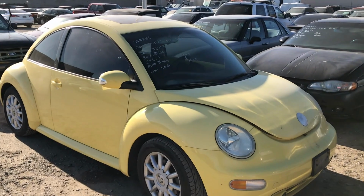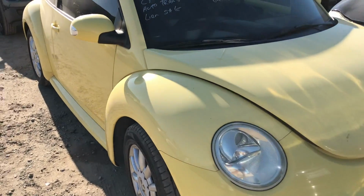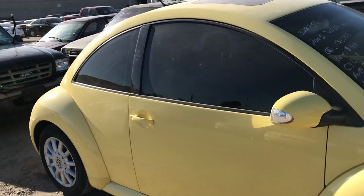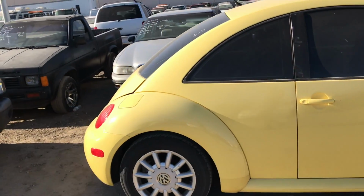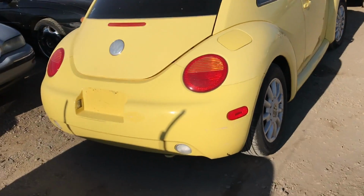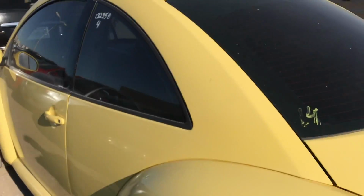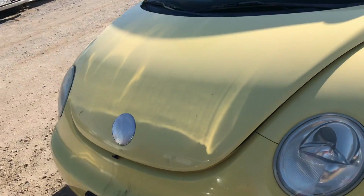Alrighty guys, we have an 05 Volkswagen Beetle here. This one actually has 132,000 miles. Looks really good. I mean, it's a female car, but it looks really good. No body damage on the outside here. It's a faded yellow, that's for sure. Definitely a faded yellow, but if you come around to the front here, it looks good there.